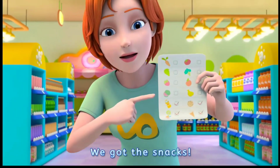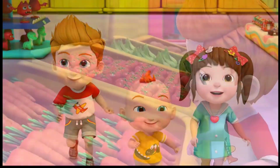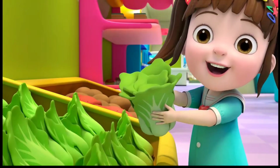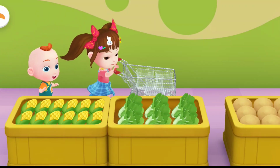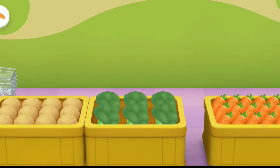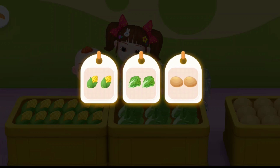We got the snacks. Let's go buy some vegetables. Yeah! Huh? Let's help get the vegetables. So many vegetables in the veggie section. Let's see what we need. Here are the vegetables that we need to purchase.